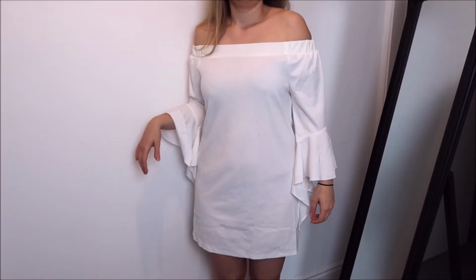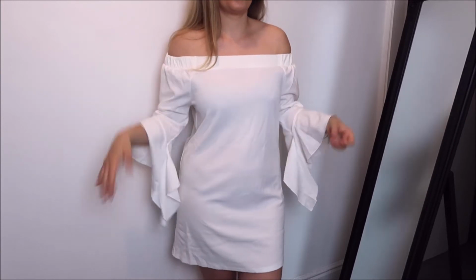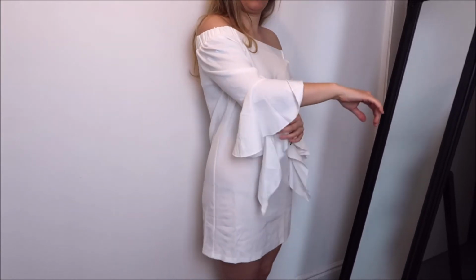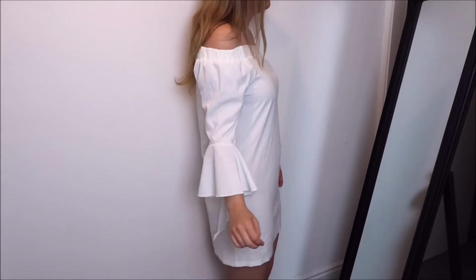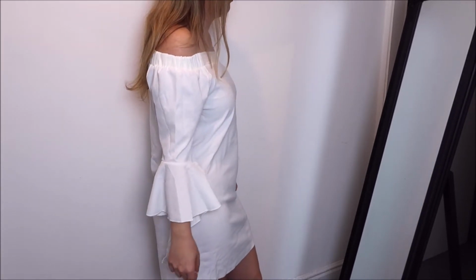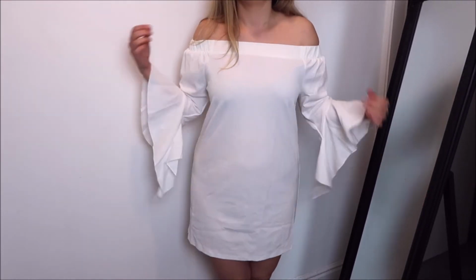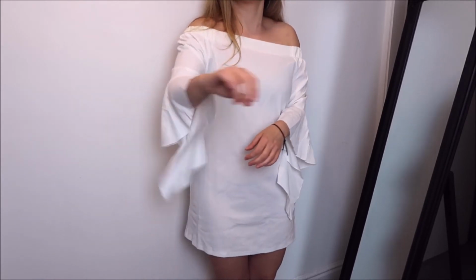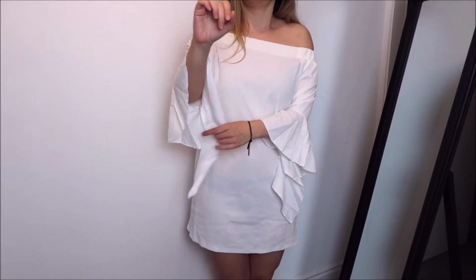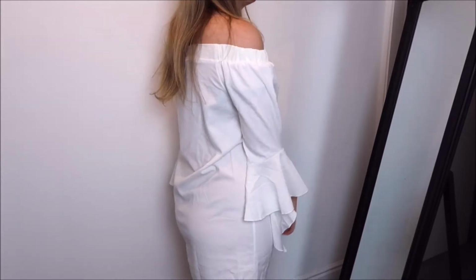And another dress, another off-the-shoulder Bardot type dress with ruffled sleeves. Now this one feels like a Halloween costume, and honestly, for me, it just looks like a Halloween costume. I could just look like a ghost. I don't know why those sleeves are frilly like that. They're just weird. It honestly feels weird.